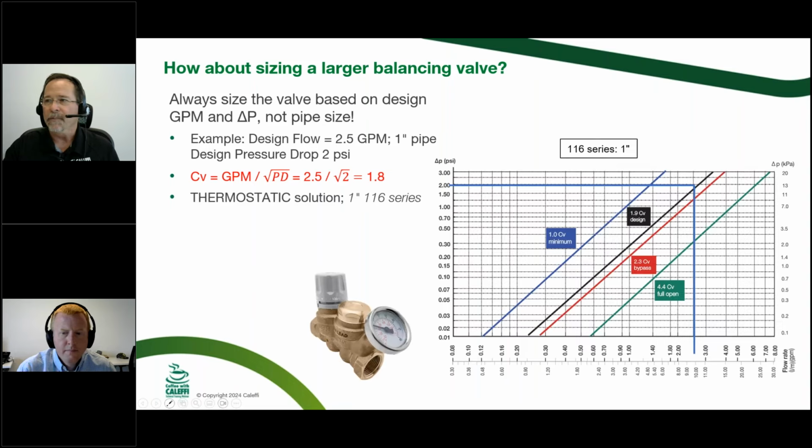All right, one more time. A thermostatic valve, again, this is a 1-inch valve. If you look at the flow rate and the pressure drop on the flow characteristics for this one, it lines up really close to the design CV of 1.9. So that would be the right valve for that choice.